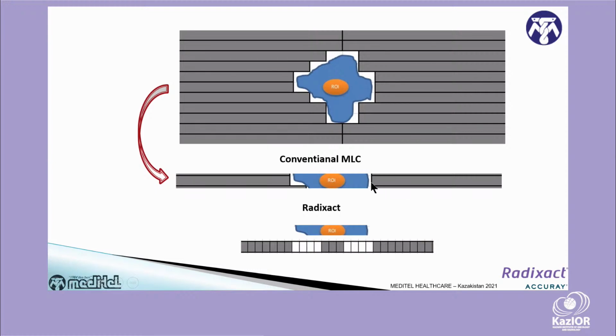It's inside the PTV, and we'd like to protect it. With a conventional MLC, we can take this MLC up to here. Now we protect the organ, but we also close off this area of the PTV. The better solution is to only block the ROI and keep open here. So Radixact can do it. How? On this slice, these 3 MLCs will be closed. Now the ROI is completely blocked, and these 4 will be open for the PTV.